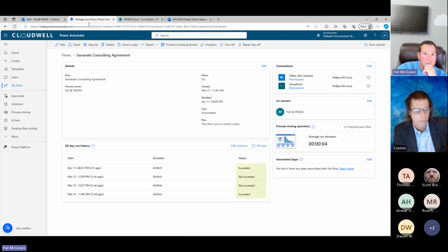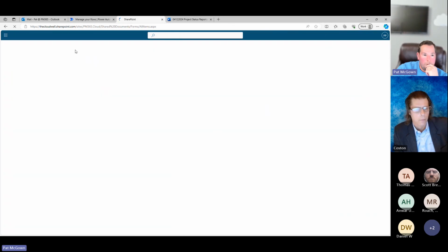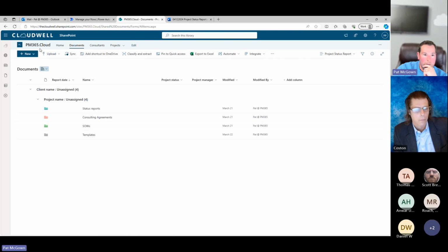So it'll trigger off. While we're waiting, let's jump over into the document library. This is the root of my document library.